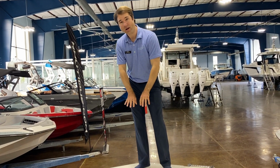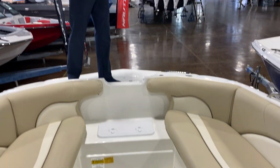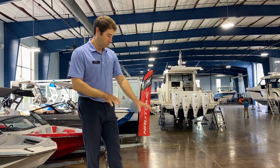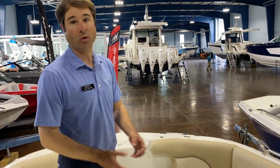A dedicated anchor locker here makes docking the boat, getting in and out of the boat, even if you wanted to do some fishing, it just makes for a really great platform, and you don't lose any of the seating that you come to expect out of a sport boat.